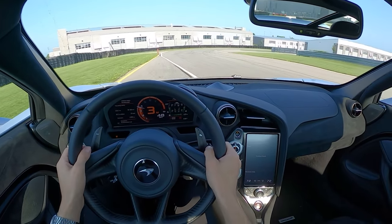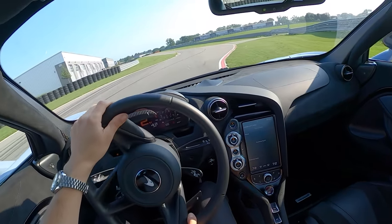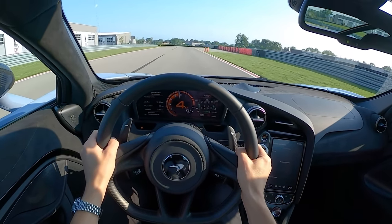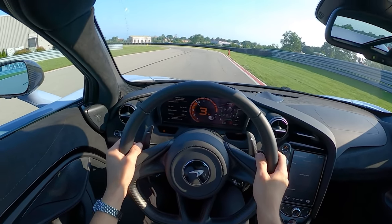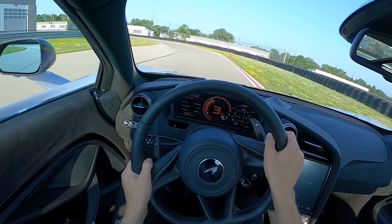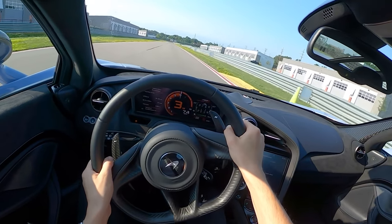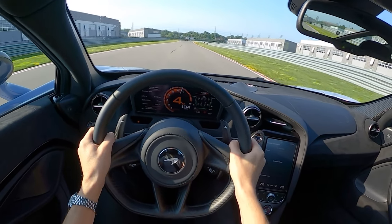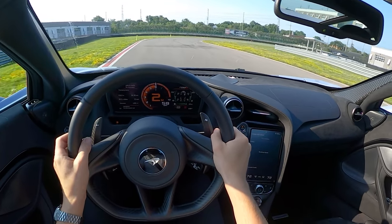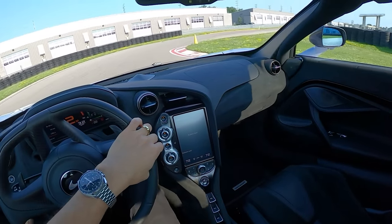All right, we're going to play around with some different settings. We are in sport mode for chassis and drivetrain. A little bit softer suspension. This thing sounds like a jet fighter. I know how cliche that sounds, but it actually does. It's pretty wild.